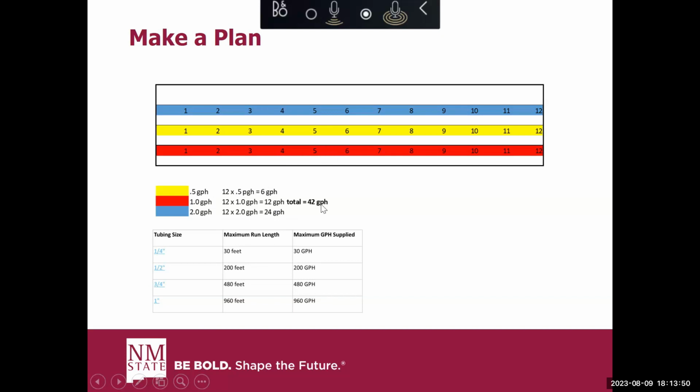And so the total for my whole thing, because I want to have emitters on my lines, is 42 gallons per hour. Now, if I look here, if I'm going to do it for 30 feet, I only have 30 gallons per hour. So again, I may have to break this up, right? Or I can use 1/2 inch, and then I can use the 1/2 inch to do the whole line, right?